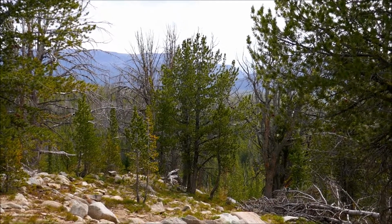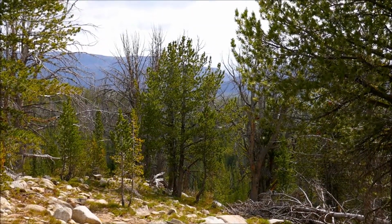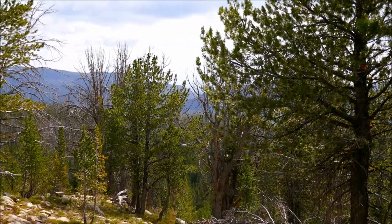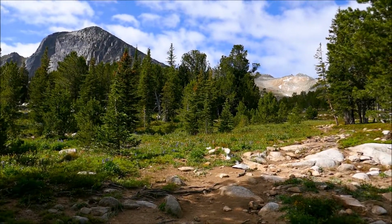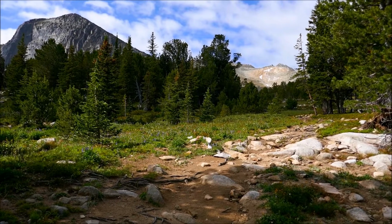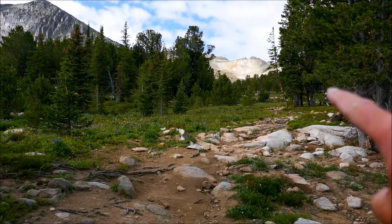All of the lakes drain one way or another. All of the lakes from here to the south, between here and Birch Creek, I guess, drain into this stream one way or another. How about that to whet your appetite? The lake's right up ahead, a couple hundred yards.